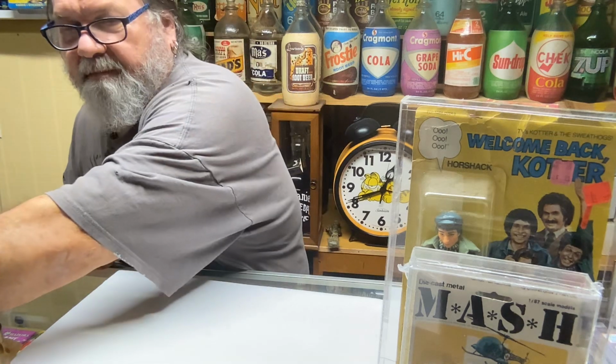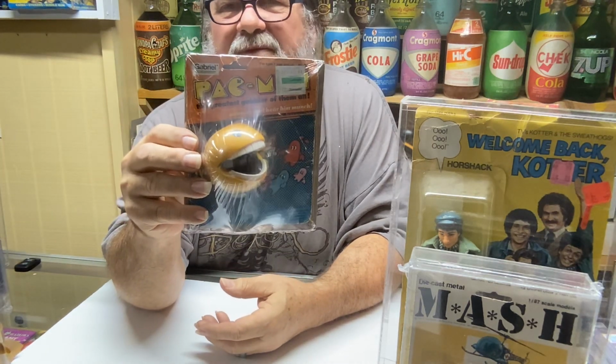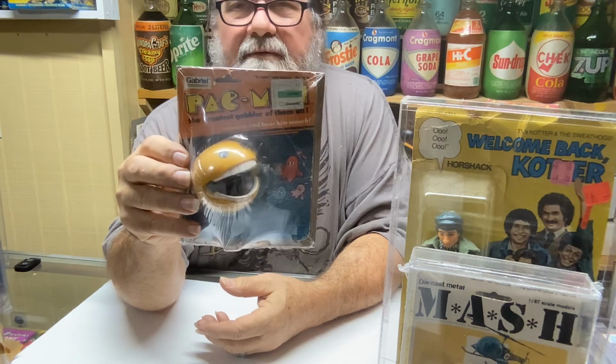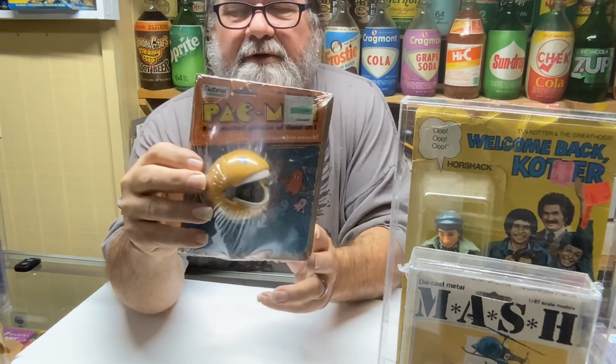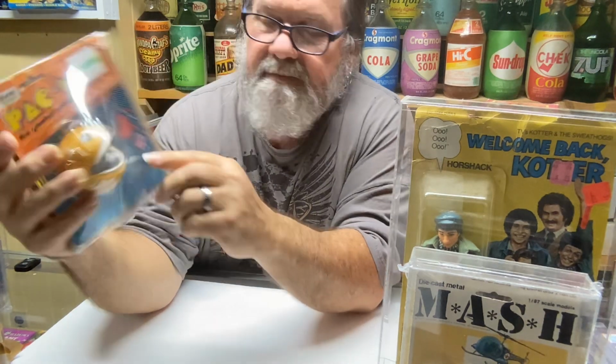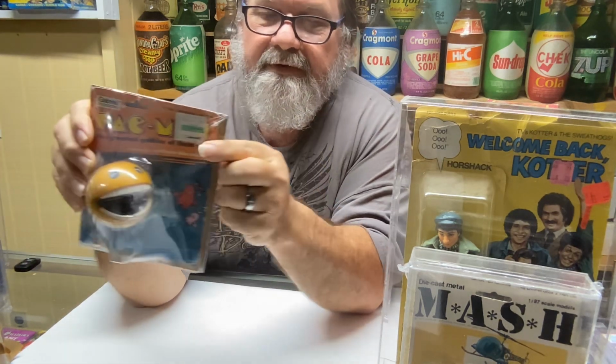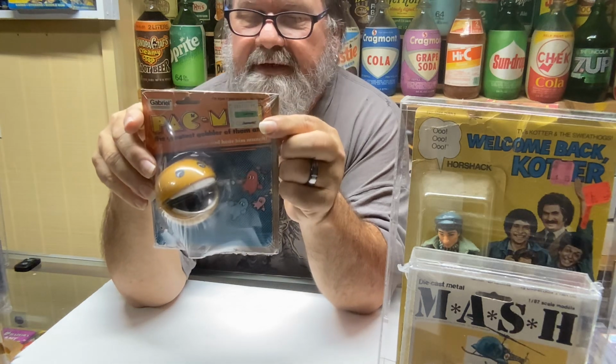Got another Pac-Man collectible here. This one was from '82, on the card still. These are kind of hard to find also, I believe. I just put this on a piece of cardboard and shrink wrapped it just to help protect it. I don't know what the original price was, it's crossed out here, but then it was the clearance for 47 cents, and this was from 1982 also.